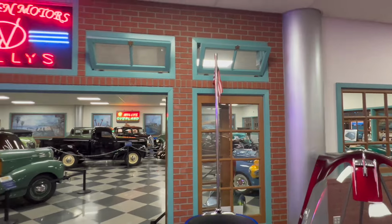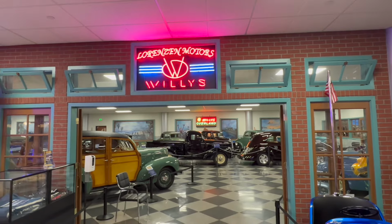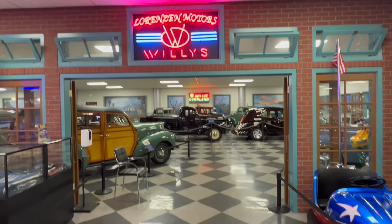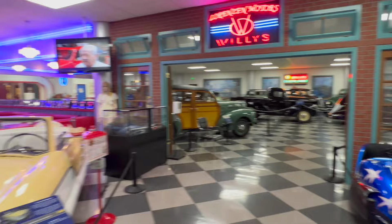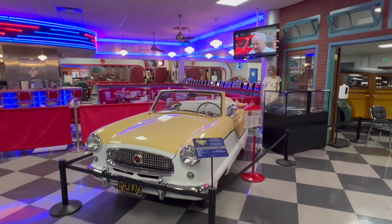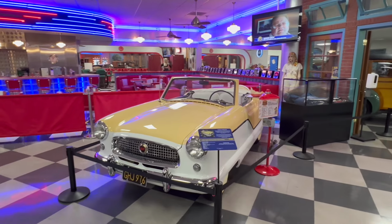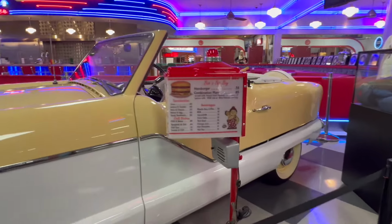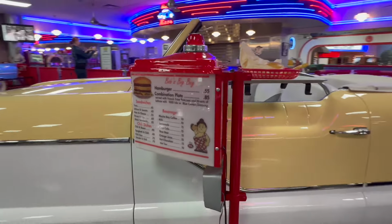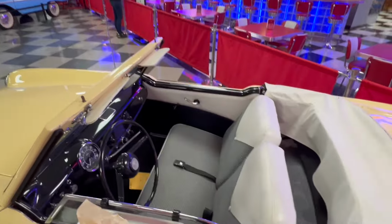Little flag. Later on we'll get into the Lorenzen Motors, a bunch of wheelies in there. I promise we'll walk by everyone. Then you get a nice little Nash Metropolitan convertible. Yeah, we're going to have some of those tiny cars, all set up the right way. And all the goodies. Hungry? Oh, yeah.